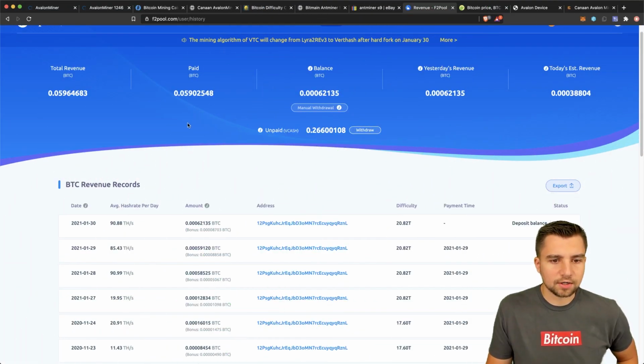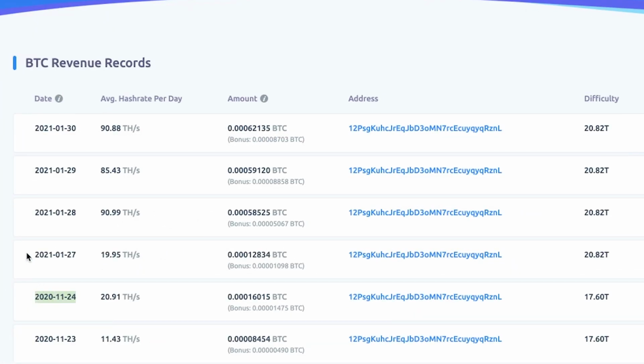How much is this thing earning? That's the big thing, and this is one thing I really like about F2 Pool: when I use this for reviews, it logs the difficulty. Say in November of 2020, the network mining difficulty for Bitcoin was 17.60, so right now it's 20.82. This adjusts every 2 weeks, and it is on track to just keep going up and up, my friends.